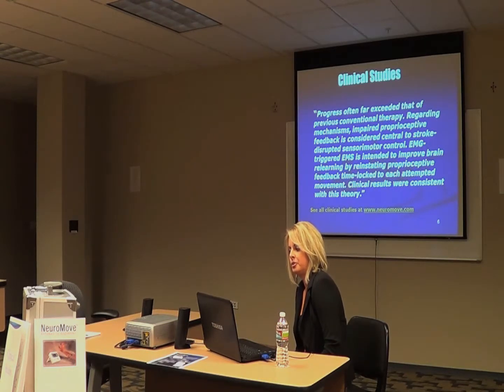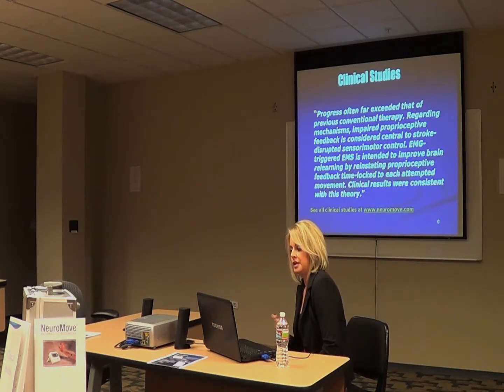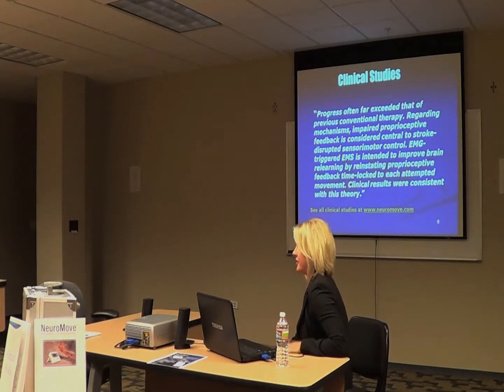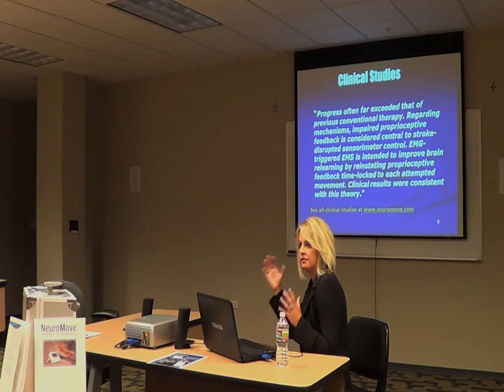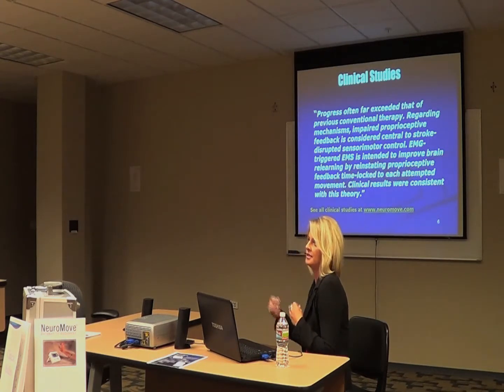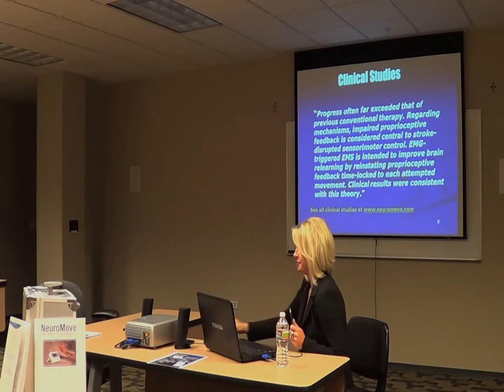Regarding mechanisms, impaired proprioceptive feedback is considered central to stroke-disrupted sensory-motor control. EMG-triggered EMS is intended to improve brain relearning by reinstating proprioceptive feedback time-locked to each attempted movement, and our clinical results were consistent with that theory. Basically, what that means in a nutshell is this device, through its ability to promote neuroplasticity, and through repetition after repetition of the cycle of therapy, really locks in place that rewiring process that is necessary for the good neurons to take over for the bad neurons that were damaged.